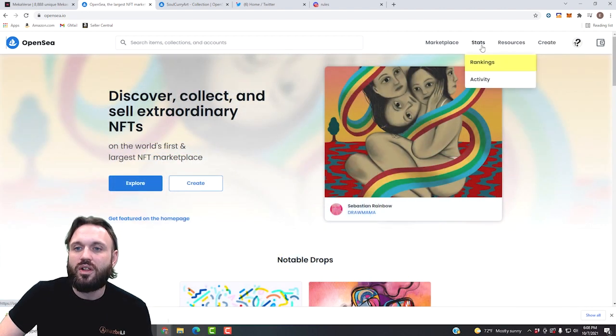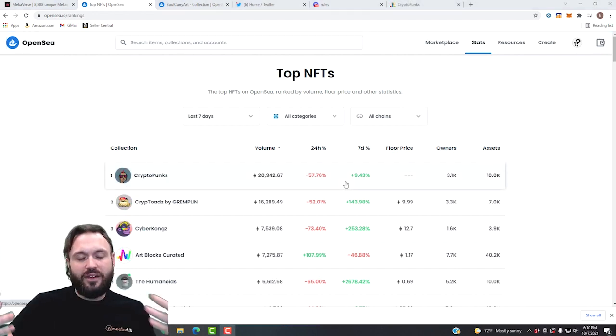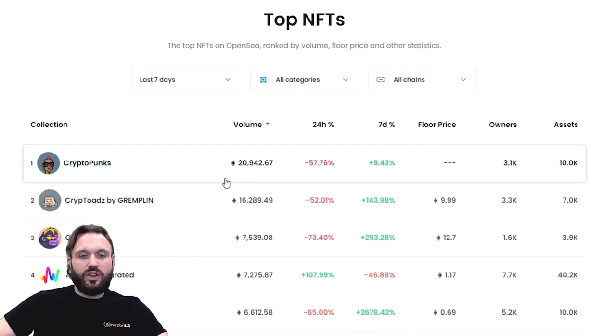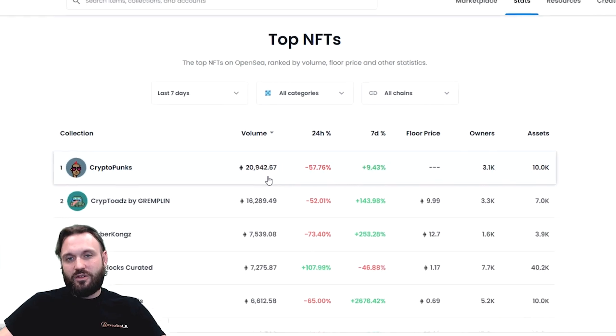Something I'd like to show all of you is really where the research happens. So I like to always check on the rankings. And now we have the top NFT projects sorted by volume. So here you can see CryptoPunks. The volume here says 20,942. So this is in Ethereum, right?